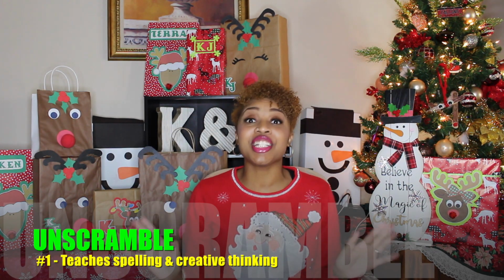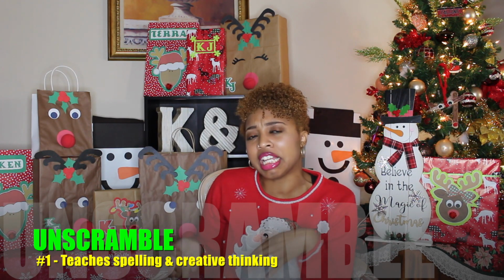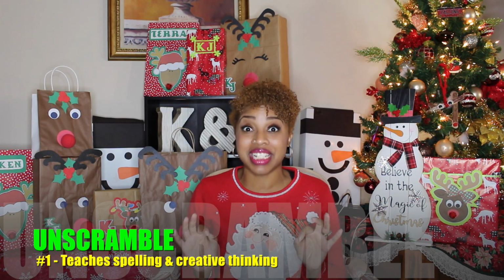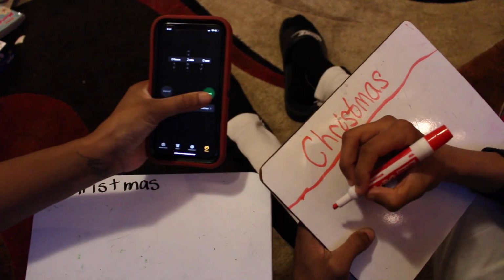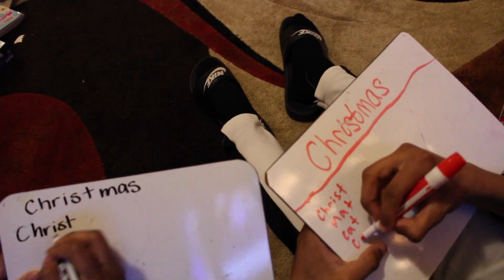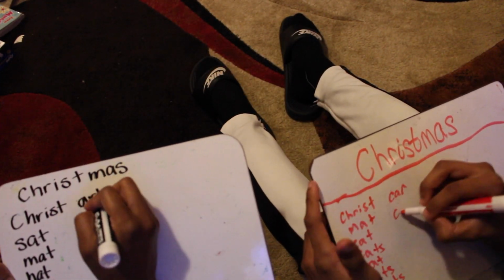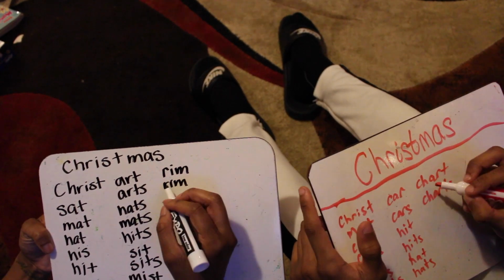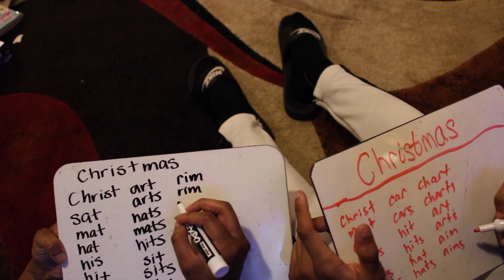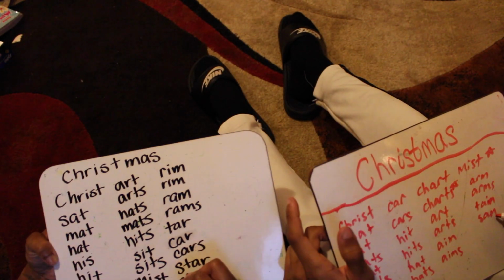So let's just jump right in. Now our first game is called Unscramble. With Unscramble, you're really unscrambling and scrambling again the letters in the word Christmas. Everybody will have a sheet of paper with the word Christmas at the top. You will set a timer for 2 minutes and everybody will see how many new words they can make using the same letters in the word Christmas. The objective of this game is to be the person that comes up with the most words at the end of 2 minutes. Of course, this Unscramble game definitely helps with spelling.